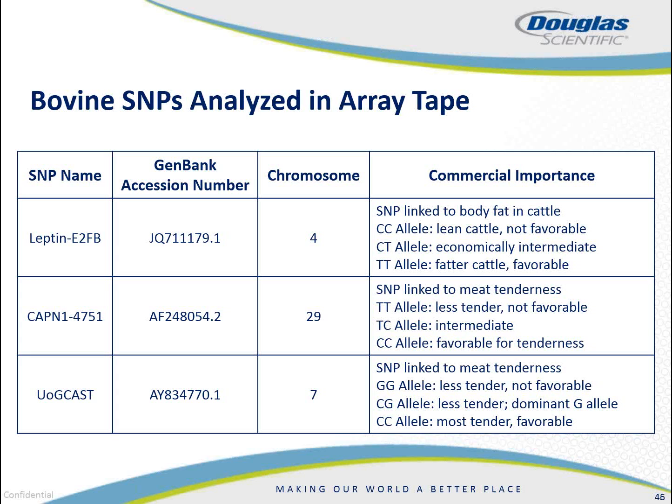So to give a little background on the SNPs that we analyzed, the first one that we looked at was the leptin gene, and this SNP is associated with body fat in cattle. The homozygous C allele is associated with lean cattle and is not economically favorable. The heterozygous CT allele is economically intermediate, and the homozygous TT allele is associated with fatter cattle and is economically favorable. CAPN1 4751 is a SNP that's associated with meat tenderness. The homozygous T allele is less tender and not as favorable. The CT heterozygous allele is intermediate, and the homozygous C allele is favorable for tenderness.